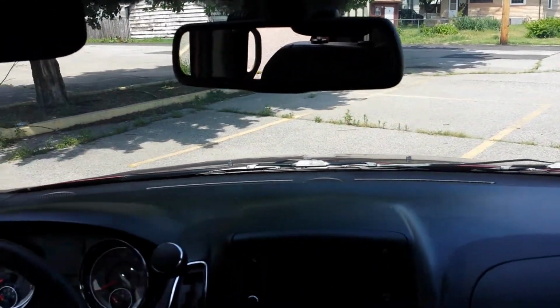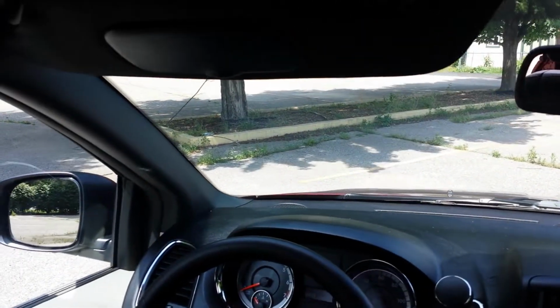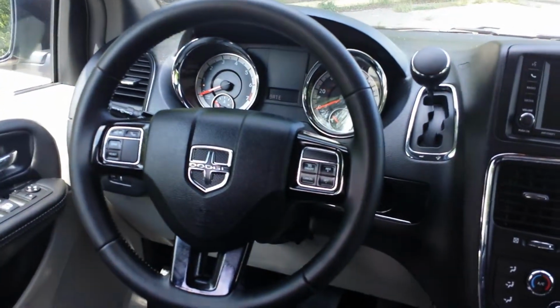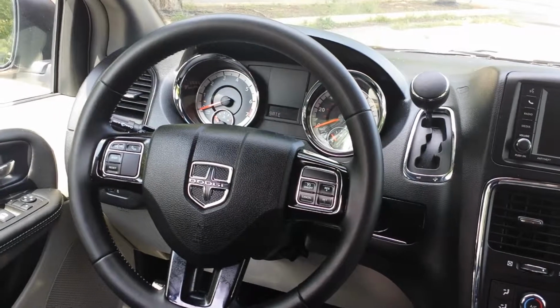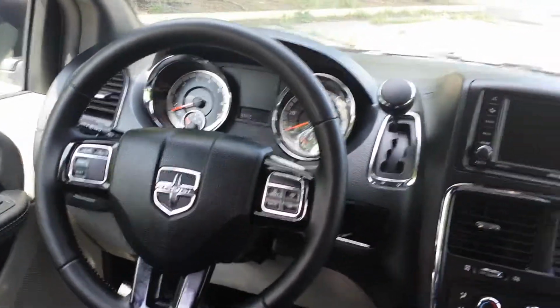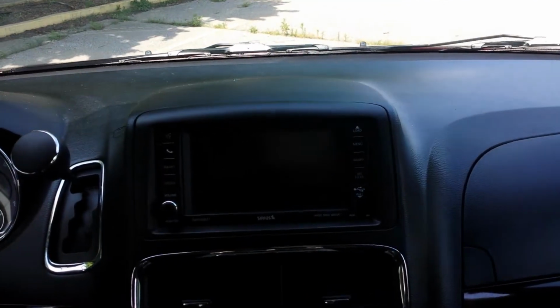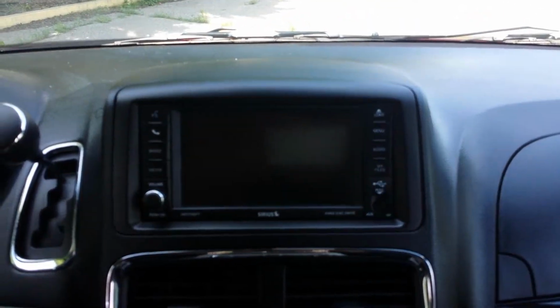The dash is in excellent condition. This van pretty much inside and out looks about brand new. Got the steering wheel controls, so whether it's you driving or your family or some of your employees, they keep their eyes on the road. They can actually adjust the steering wheel controls or the radio and all that good stuff from the steering wheel. That's nice. Has the backup camera.